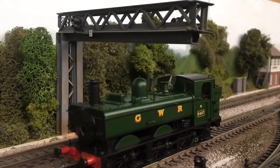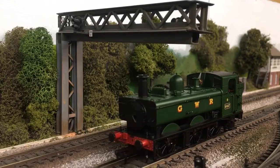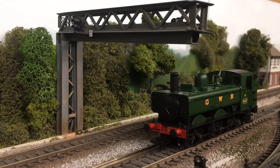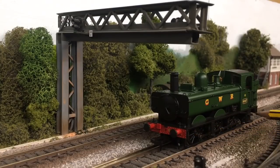As you can see, this is one of my newer locos. It's a little Great Western pannier tank, number 6407. She's made by Bachmann, and she has a Bachmann 6-pin decoder. The decoder actually sits just under the chimney, under here. There are two screws to undo the bodywork, one on this end and one about here. You basically undo them and the body just lifts straight up. Absolutely brilliant design on this.